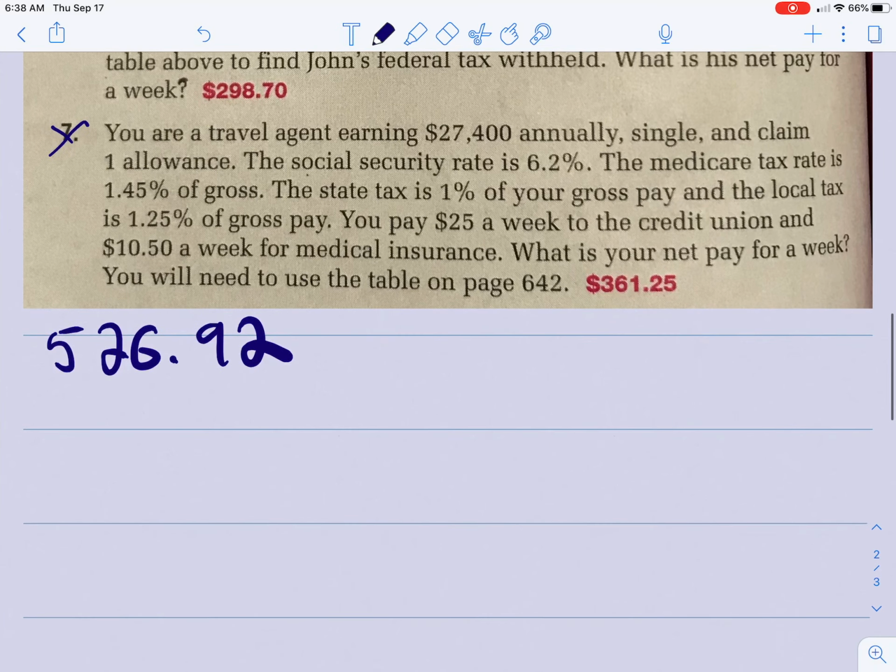I'm going to do number 7 for you here because it kind of touches on all the stuff we just spoke about. All right, so this one, everything we're dealing with is weekly. So when I see an annual pay, I know I'm going to have to convert it to weekly pay to figure out pay for a week. Okay, so the first thing I did was I just divided this by 52. And here's what I got.